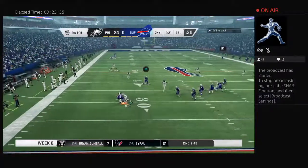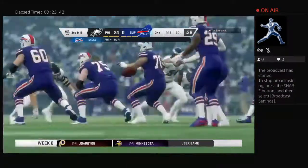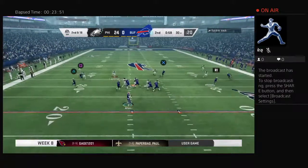Buying time to his left. And he can't find anywhere to go with it, and he goes down. The amount of sacks that they've absorbed in this game is absolutely extraordinary. Let's just face it. This offensive line, flat out, cannot handle this pass rush. It's been demonstrated time and time again.